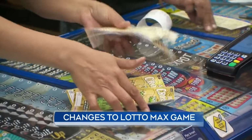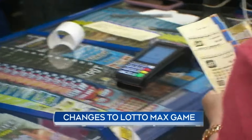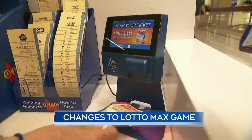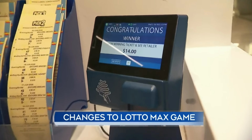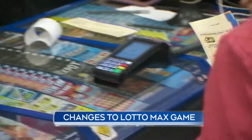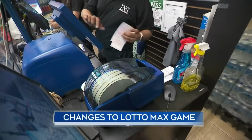The changes are expected to result in slightly higher returns, but the shift to a larger pool of numbers means each individual player becomes less likely to win. Maximum jackpots are also increasing to $90 million, up from the current $80 million cap.